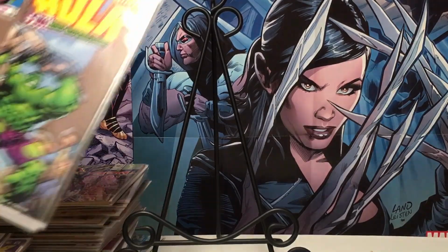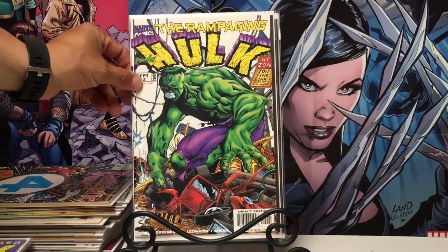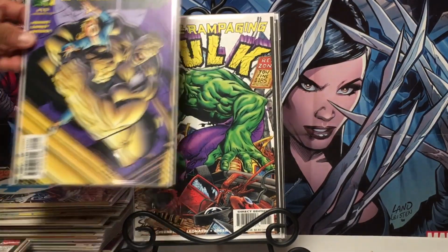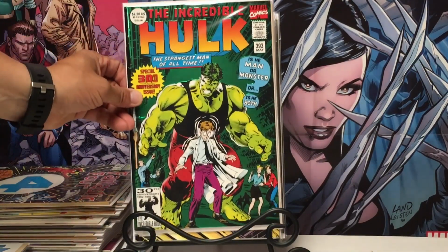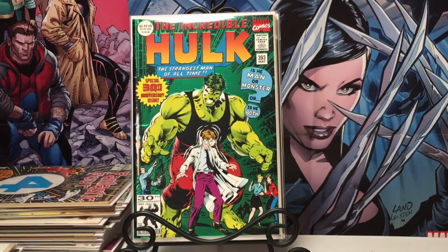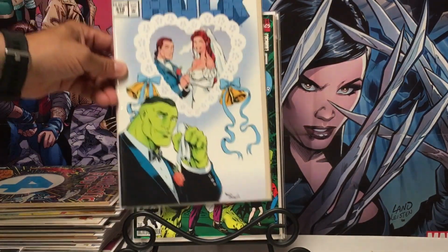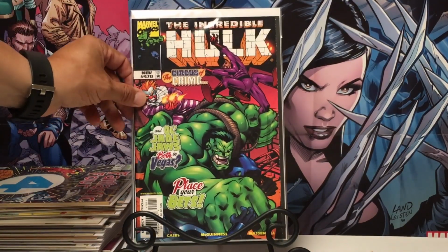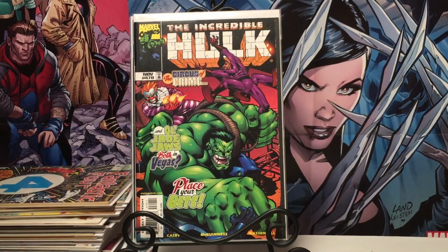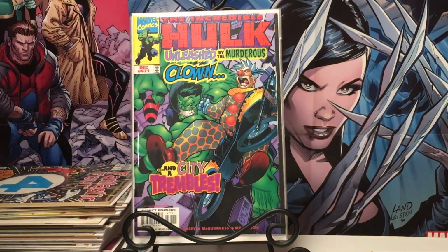Rampaging Hulk number 6, final issue. Rampaging Hulk number 2. Incredible Hulk number 15. Incredible Hulk number 393, homage to the original cover there. Number 418 right there. 470, that's typical 90s art. Everything was big and bold. 471. Then we get into some more decent books here.